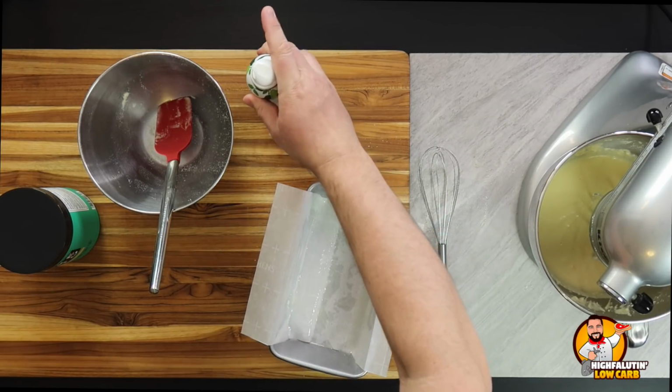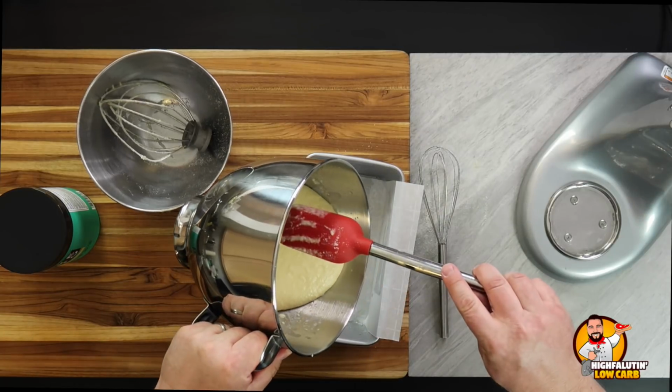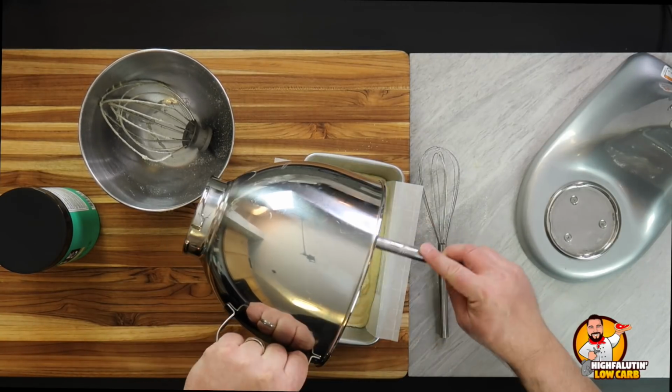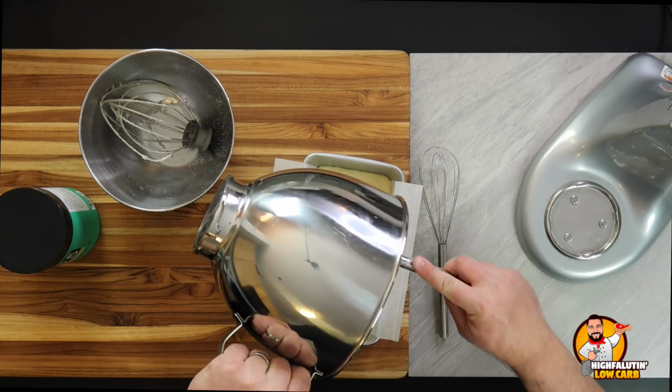All right, so I'm coming back in 2 minutes. We'll put this in, and then the oven it goes. A few moments later. All right, we're going to just pour this directly in on top of our parchment. Use a spatula, make sure you get all of this dough out. You don't want to leave any of it behind.